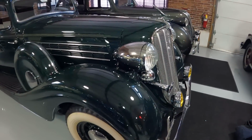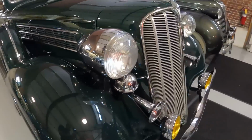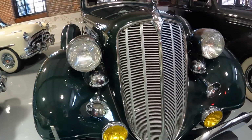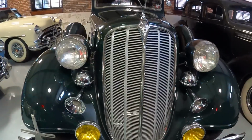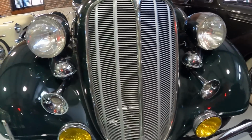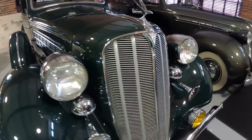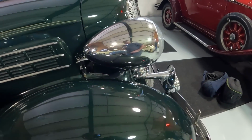Let's talk styling. Just notice everything that's going on. Look at all the bright work. Take a look at that front. Notice everything that is on this side is on this side as well. It's got dual horns, dual lights. Just check out these lights. Look at how they come back.